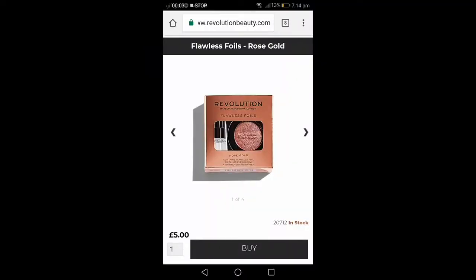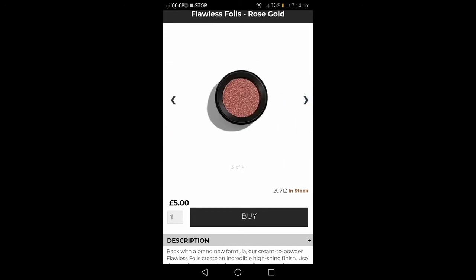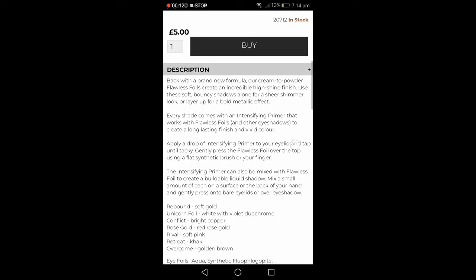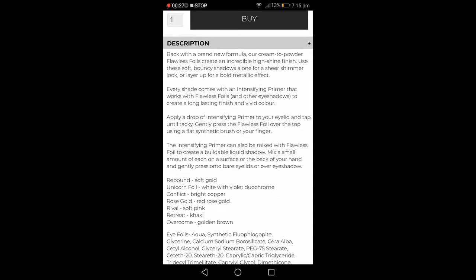The Flawless foils, this one is the shade Rose Gold. Back with a brand new formula, our cream to powder Flawless foils create an incredible high shine finish. Use these soft bouncy shadows alone for a sheer shimmer look, or layer up for a bold metallic effect. Every shade comes with an intensifying primer that works with the Flawless foils and other eyeshadows to create a long lasting finish and vivid colour.